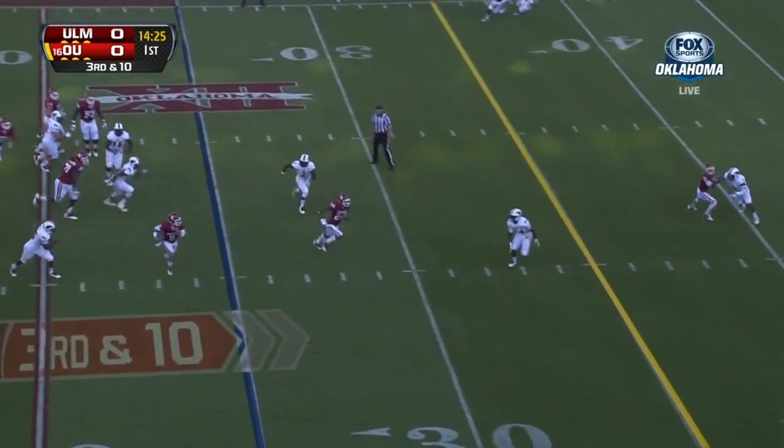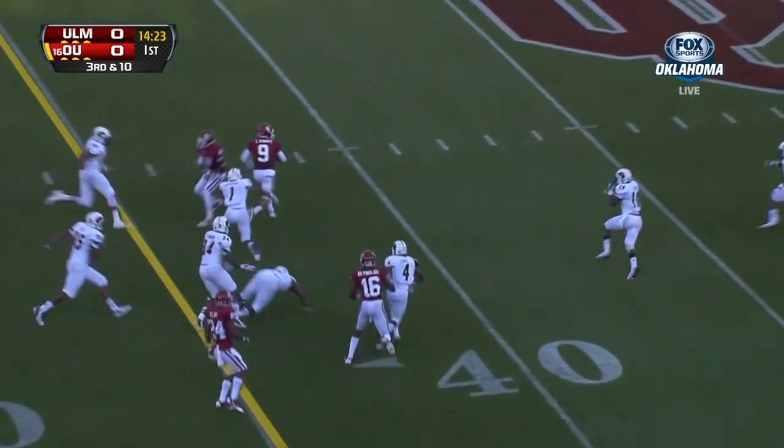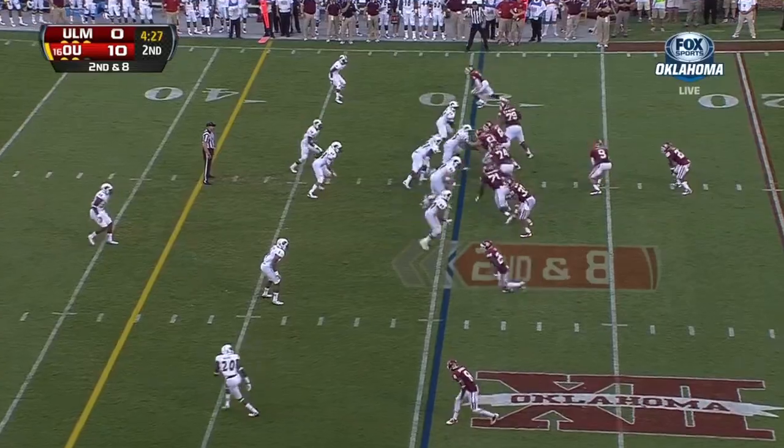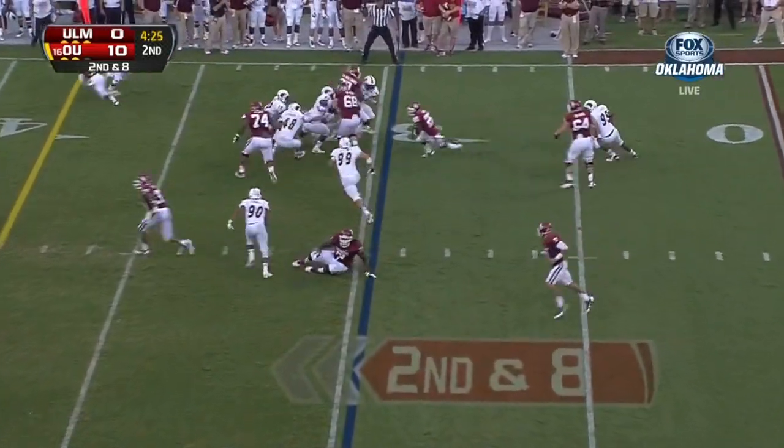Nice second pass. He tucks it. He's got some running room. He's got the first down and then some. And they'll just go right back to keeping it on the ground.